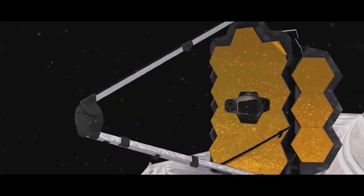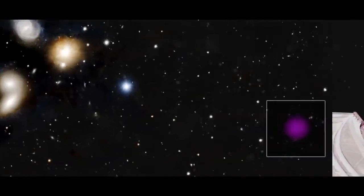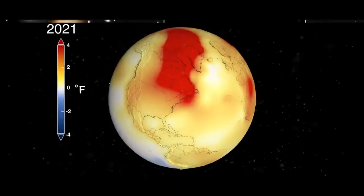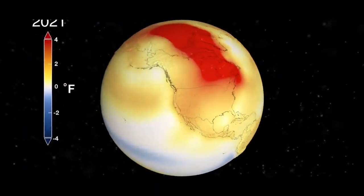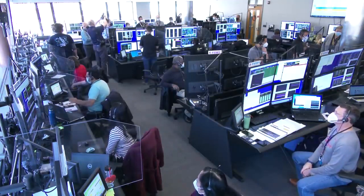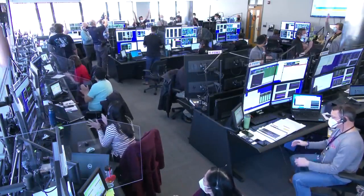A major milestone for the James Webb Space Telescope, what astronomers could learn from a mini monster black hole, and the latest assessment of our planet's global surface temperature. A few of the stories to tell you about this week at NASA. And we have a fully deployed JWST observatory.